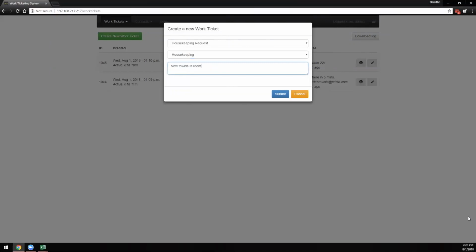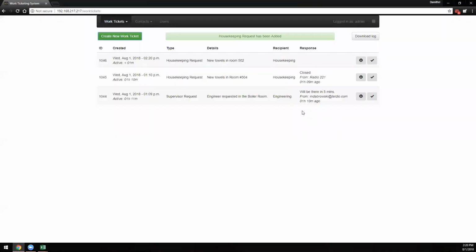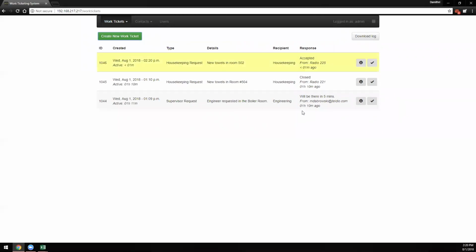Towels in room 502, and then I hit send. This will send the message to the radios. You might hear some of our radios ringing here. So one of the recipients, Mark, just accepted the ticket from his radio. And as you can see, when I get a response as a dispatcher or administrator looking at this, it turns yellow to highlight that there's an update on that radio.